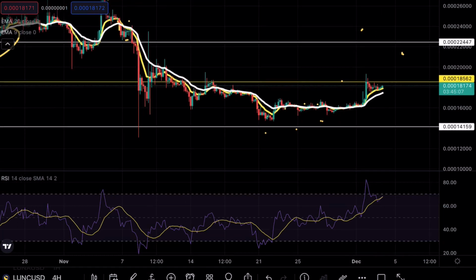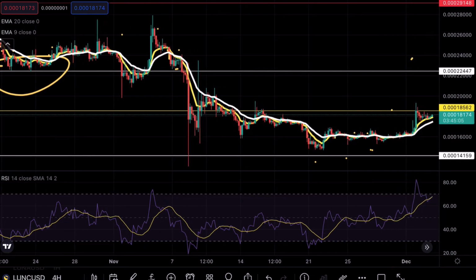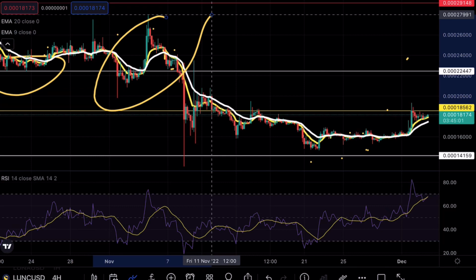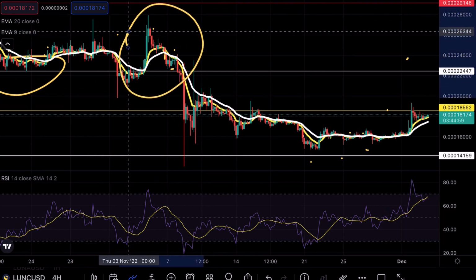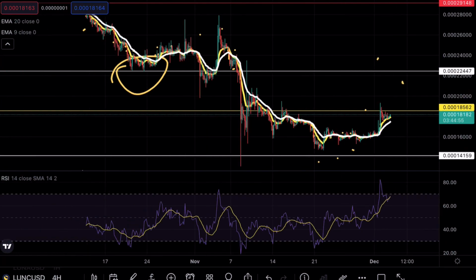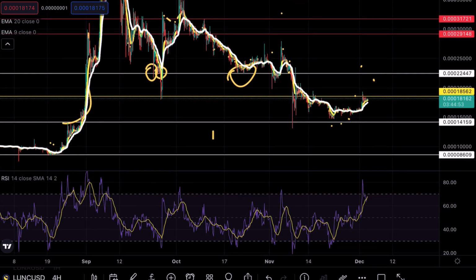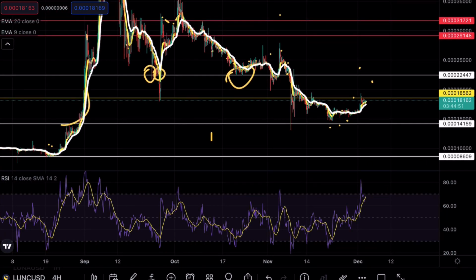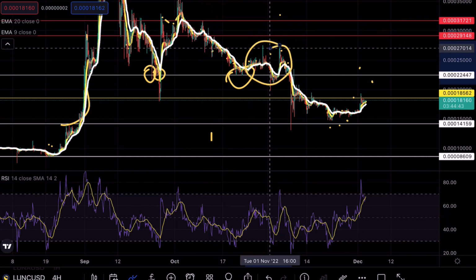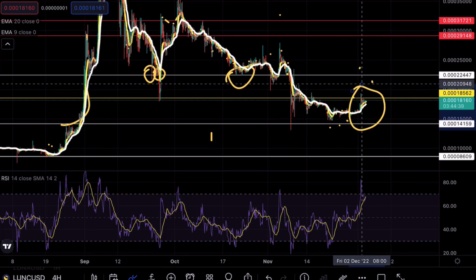Now, we have to be very, very careful here because we have been in this situation many times before. You can see once we bounced off this crucial support level once again, we did get the same sort of fake out opportunity before that massive move to the downside. You guys know from my previous videos that I have mentioned this liquidity grab to you many, many times. We've seen the same pattern on Luna Classic every time we saw a dump. We saw the same liquidity grab over here. We saw another liquidity grab over here. We saw the same liquidity grab over here, and zooming out on the chart right now, it looks like we're ready for another liquidity grab.